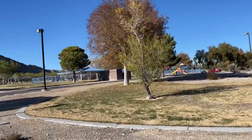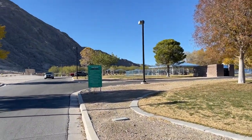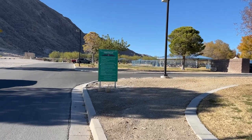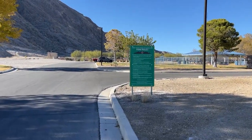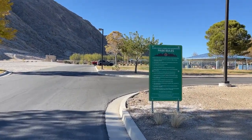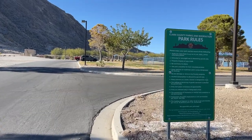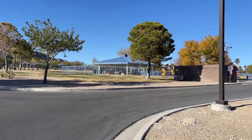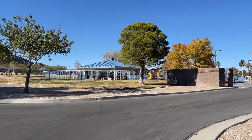I thought it was important, since I'm doing a lot of neighborhood videos, that I would also capture the parks that are in these neighborhoods. I did do a Lone Mountain neighborhood drive-through tour, and I did do a video of this park, but I thought, again, to redo it with just focusing on the park.